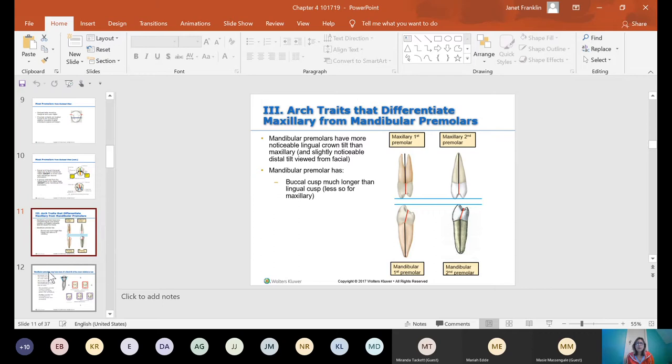And a slightly more noticeable distal tilt viewed from the facial. So they don't just tilt in like this, they tilt back toward the distal.